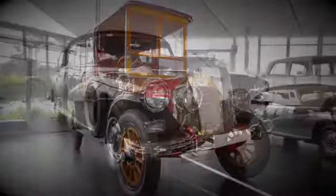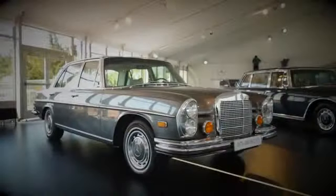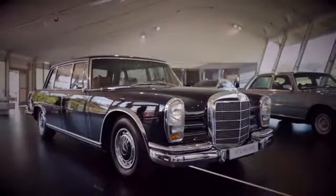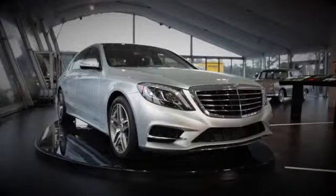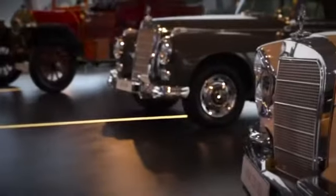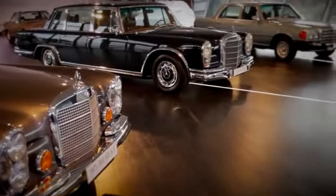The all-new S-Class is truly the highest expression of the Mercedes-Benz brand. It epitomizes the statement, the best or nothing. Each of these vehicles were created to transport their passengers from one destination to another in a way no other car could. Together, they offer us a passage through time spanning more than 100 years. Each considered the very best of its time, credited with propelling automotive development forward.